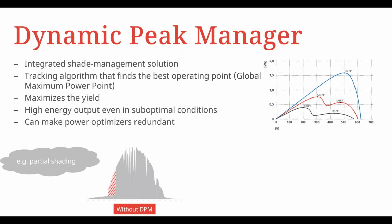These are different reasons why you could have less than optimal production, and were you to include the dynamic peak manager, then even the hashed area in the curve will be covered.